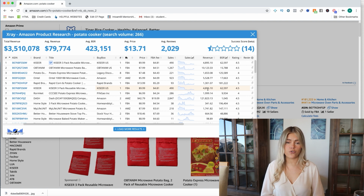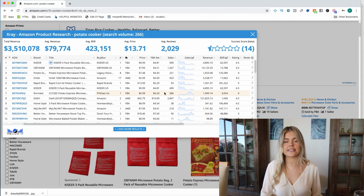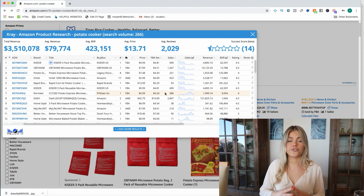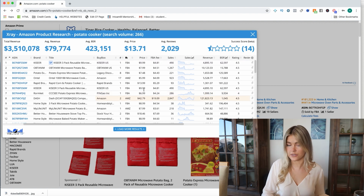Then the last thing I look for is the price and the FBA fees right here. I just want to check for profitability. It's helpful here that Helium 10 does have this breakdown of the price of the product and then the FBA fee, which includes, with Amazon, the shipping fee since they ship your item for you, and then also the referral fee they take, which is typically 15% of the price you list it at.